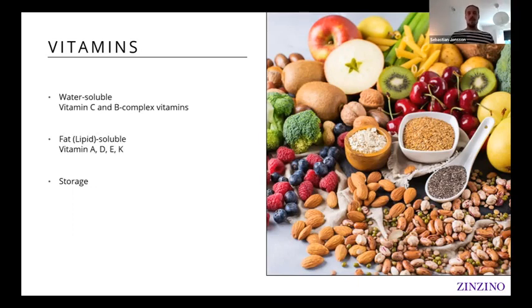Vitamins are either water-soluble or fat-soluble. Water-soluble vitamins are vitamin C and the B-complex vitamins. They are dissolved in the watery parts of fruit, vegetables, and grains. Once we eat them, these foods are digested and the vitamins within them are taken up directly by our bloodstream. This can be done because our blood plasma is also water-based, and therefore these vitamins can move around freely in the body.